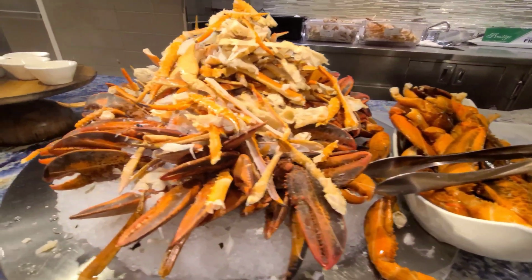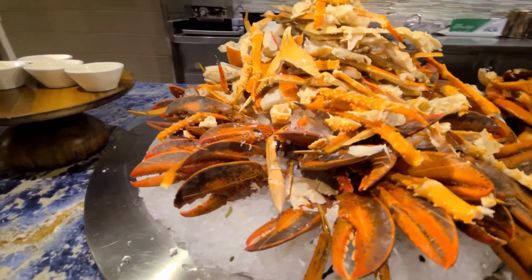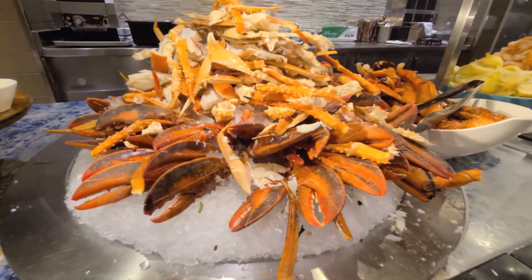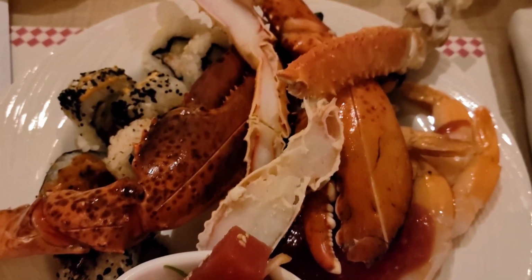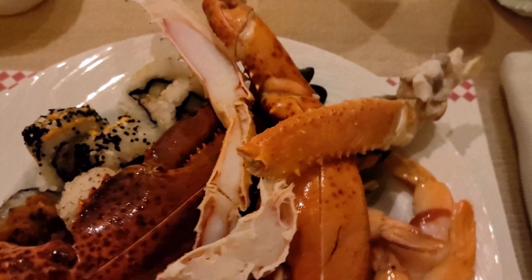These are all cold, of course, but I'll show you my plate here. The crab legs are already split in half. You just have to take your fork to them and eat the meat. No work involved. I wish they were able to do that with the lobster claws, but they did cut the claw itself, so you were still able to kind of break it open with your hands.